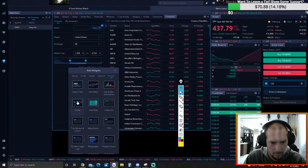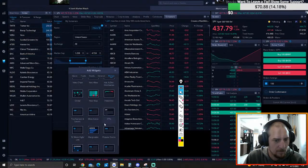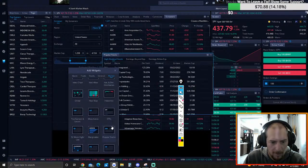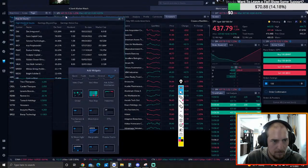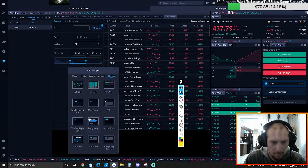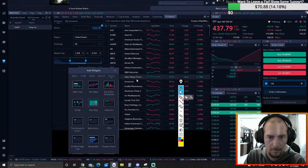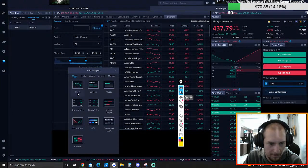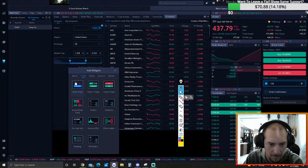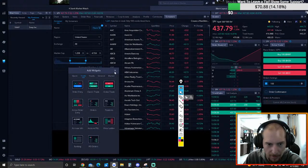We could put most active up here if you like to see that as well. Gainers and losers. Populars. Alright. So this is kind of where it gets into having more than one screen. More than one screen will help you, right?